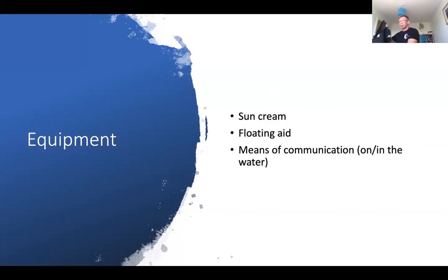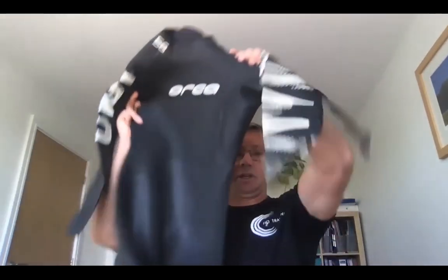Now, wetsuits come in all sorts of shapes and sizes. This is my swimming wetsuit, and you can see it's really shiny. It's a great, comfortable wetsuit to use, but it's not great around the rocks, because this here will snag on rocks and anything sharp. So if you're trying to choose the best wetsuit for you, you should go to your local surf shop, dive shop, or triathlon multi-sport shop, and they'll be able to give you advice on what sort of wetsuit to get.